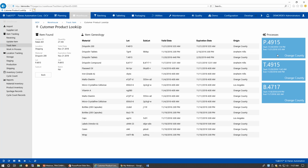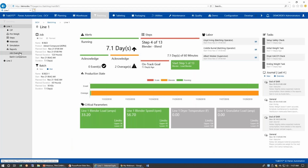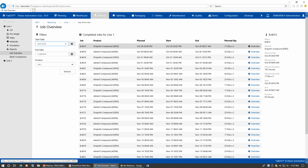And then the last thing I want to show you, I know there's a lot that I'm flipping through here, is sort of the culmination of everything that I've been talking about. And I'll go back to batching for that. Go back to line 1 in batching, and take a look at a batching report and electronic batch record or electronic production record for batch 4615 of Drispelin, and hit overview.